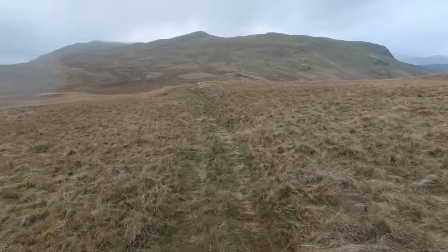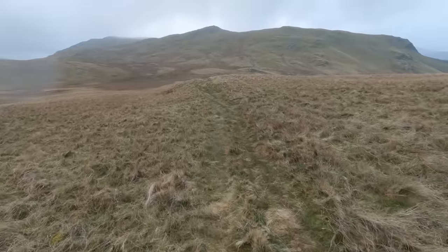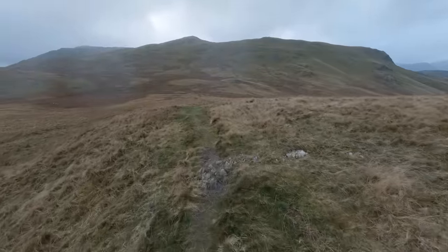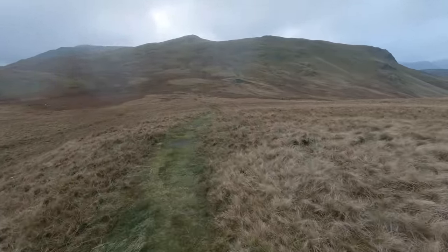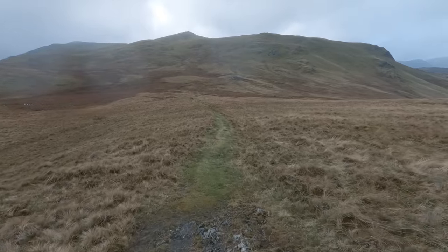Okay, I'm just approaching the sheepfold at Low Moss. It's the one that Wainwright mentions in his book. There's a labyrinth of paths that lead away from it. And I can see my first people. They're the first people I've seen up here so far. Oh, there's two more down here, look. Look at that. Wait for one tourist to turn up and several do at the same time.